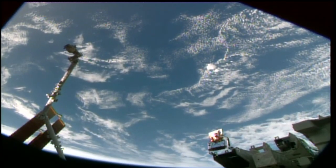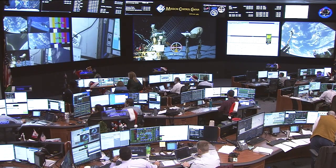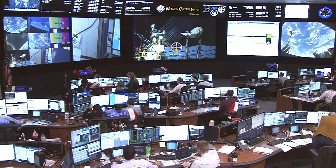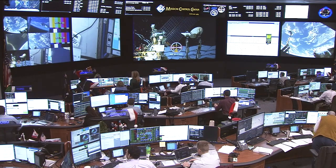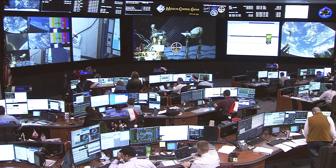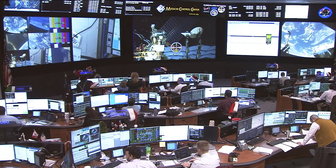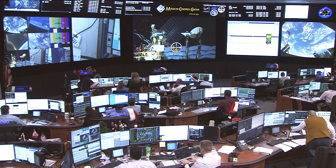The team here in Mission Control just... Station Houston on 2, Cygnus has exited the approach ellipsoid. Thanks, Megan.